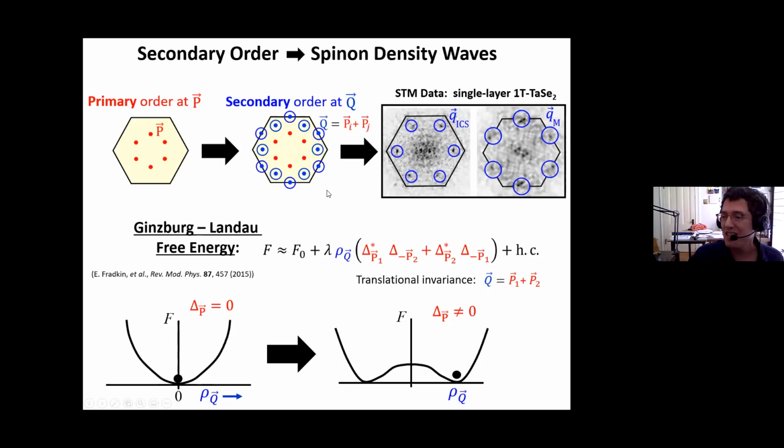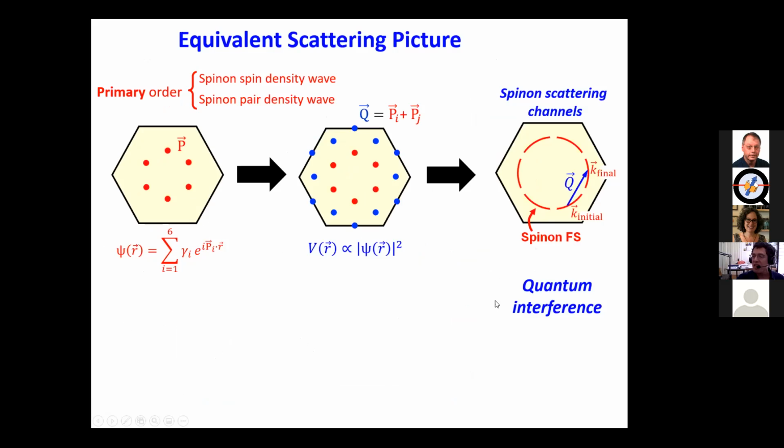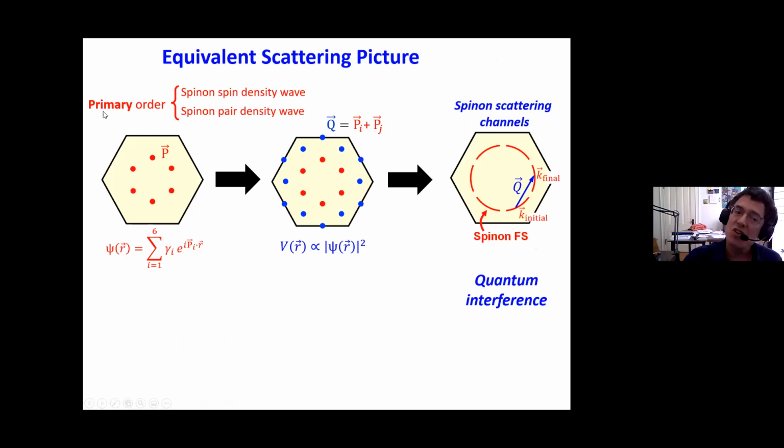Now, if you don't like that explanation, because it is kind of abstract and not so intuitive, this free energy Ginzburg-Landau stuff, there's another way of looking at it, which is at some fundamental level equivalent, but some people might like it better. It's a scattering picture. The same thing happens from a scattering perspective. For example, if I consider primary order occurring in either the spinon spin density wave channel or the spinon pair density wave channel, then I'm going to have amplitude at all 6 of these primary order vectors. Now, to get a scalar scattering potential, I have to square the amplitude, in which case, once again, you get the blue dots. That's just the square of the amplitude in the red dots. You could figure that out with pad and pencil very quickly and easily.